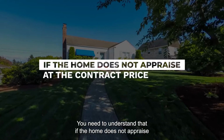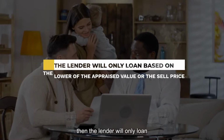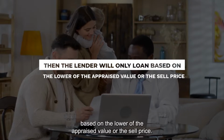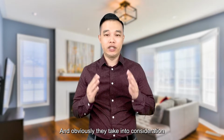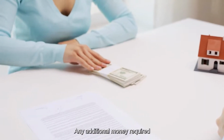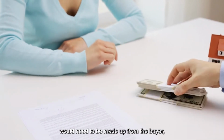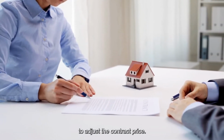You need to understand that if the home does not appraise at the contract price, then the lender will only loan based on the lower of the appraised value or the sale price, and obviously they take into consideration what the buyer is actually qualified for. Any additional money required would need to be made up by the buyer, or the seller would have to agree to adjust the contract price.